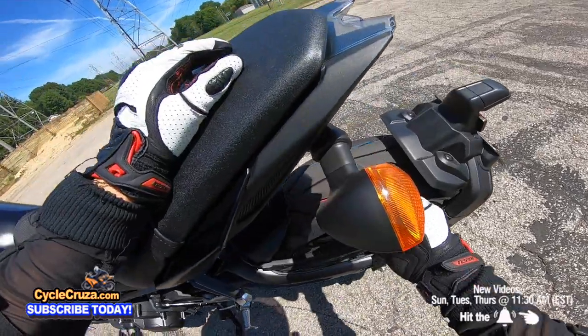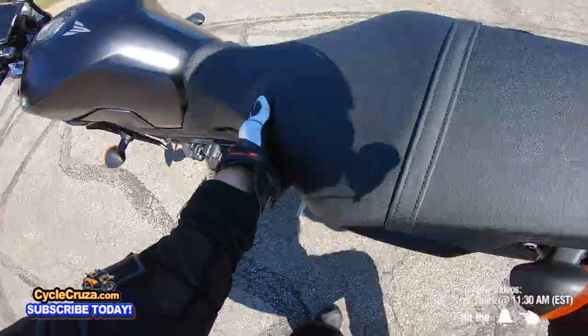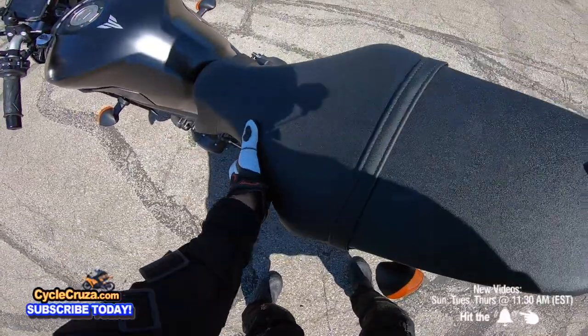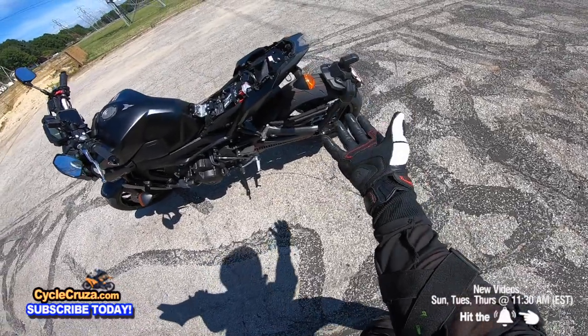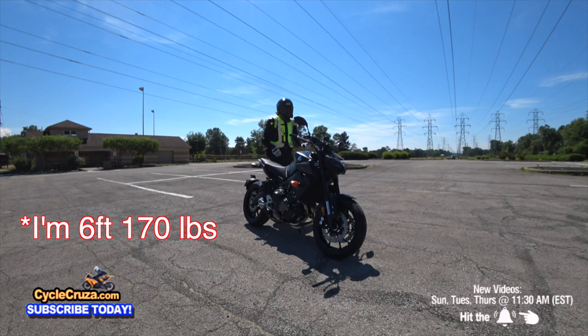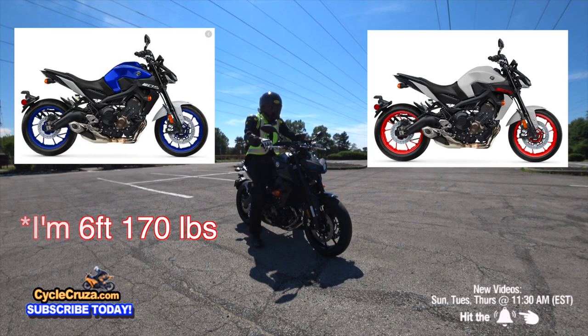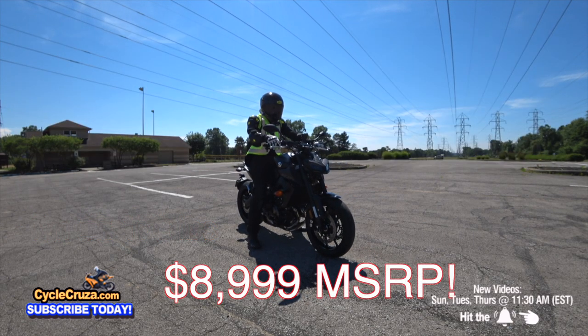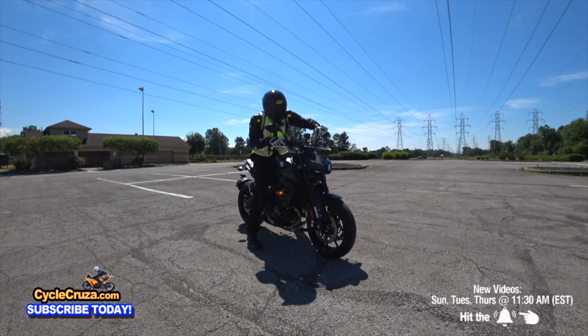And the seat is easily removable by going underneath the tail, lifting that flap, inserting the key, turning it, and the seat pulls right off. There is a little tiny trunk where you can store maybe an insurance card. This bike comes in matte Raven black, which you see here, Team Yamaha blue and ice blue, and retails for $8,999. Now let's get it started and listen to that stock exhaust.